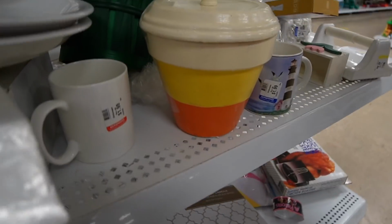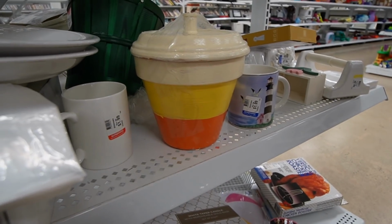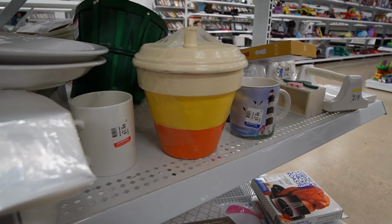This piece down here looks like a candy corn. Somebody had painted it. I think it's probably a terracotta that's been painted. But I thought, you know what? Hey, that looks like a candy corn. I think that was the intent.